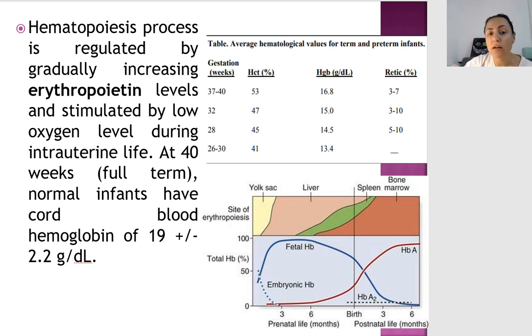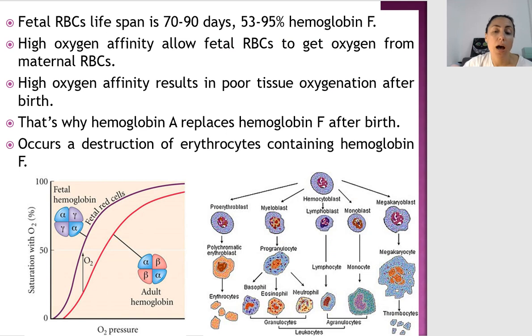At the 40th week of gestation, so in full-term pregnancy, normal infants have cord blood hemoglobin of 19 to 22. Fetal red blood cells have a shorter lifespan, maximum up to 90 days. I remind you that RBCs carrying hemoglobin A have a lifespan up to 120 days. High oxygen affinity allows fetal RBCs to get oxygen from the mother's RBCs. That is very important for tissue oxygenation during pregnancy.